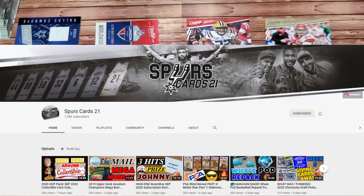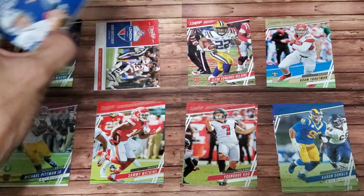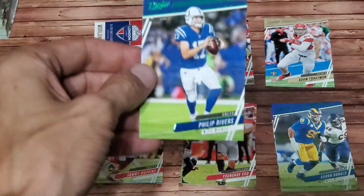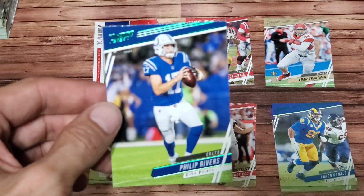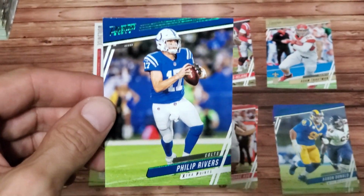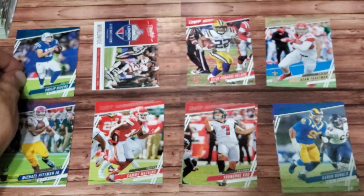Guys, for my quarterback, I chose to play Troy Aikman. No, I'm kidding. I can't play Troy Aikman because he's retired. But that could be a card that the Spurs Cards 21 might take. My starter quarterback today is going to be Philip Rivers, which is a parallel, so that would be ×2. I don't want to root for the man, but I got to do it. He was probably my best quarterback play.